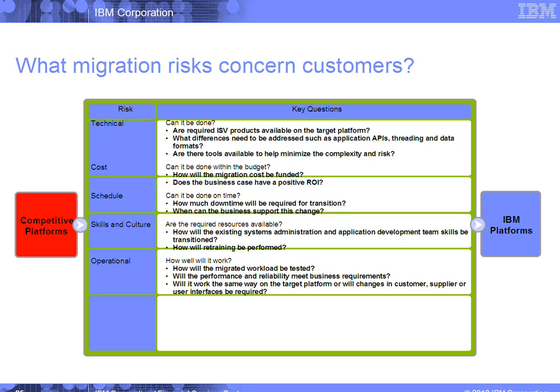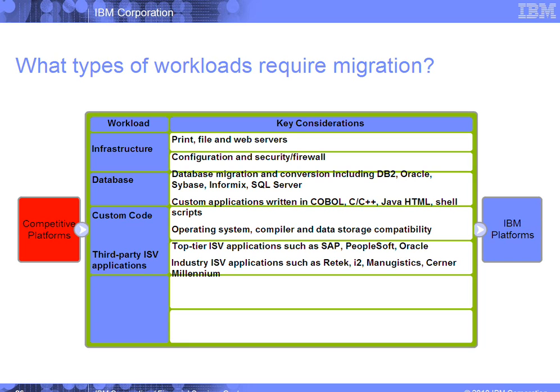All before we do those migrations, we have what we call Migration Factory, which was actually a group, Collector 7, that IBM bought. They do nothing but migrations. So they do an assessment of where you are on the competitive platform and how long it's going to take you to get to the IBM platform. Database migrations, infrastructure, applications, doesn't really matter.